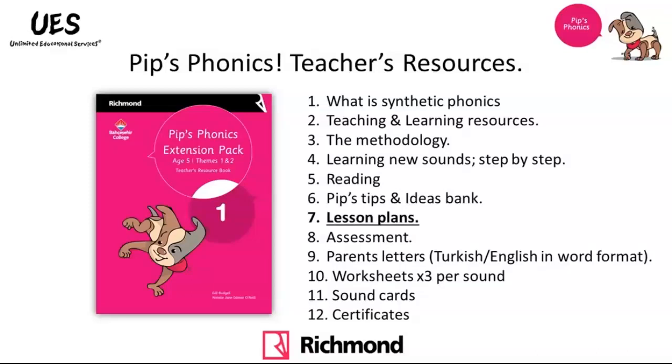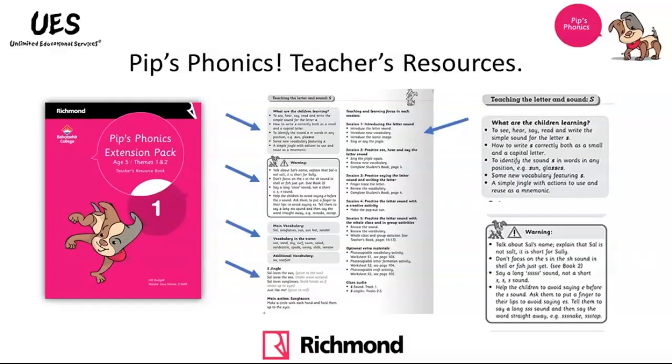Firstly, the lesson plans. These are quite detailed, quite extensive. Here is an example here. You can see on the left-hand side, we first have a box discussing the learning outcomes, the objectives. So what are the children learning section. Below that, we have a warning box, and this has been developed through quite extensive research into phonics in terms of the kind of problems and issues that students face when mastering new sounds. So this warning box here should help you and should give you further tips and suggestions with how to avoid common mistakes which do arise when teaching phonics at such a young age.